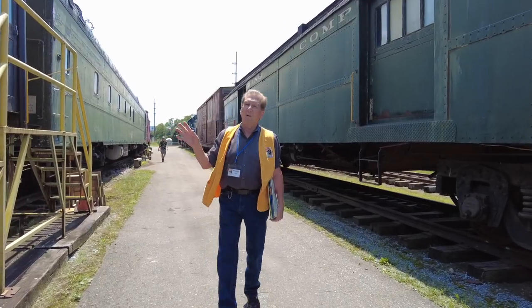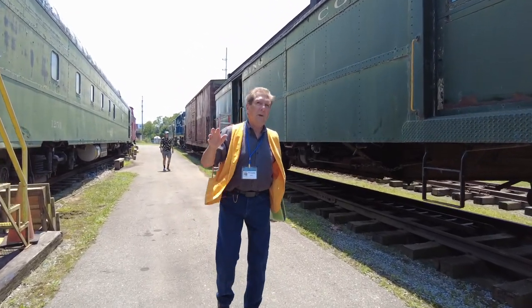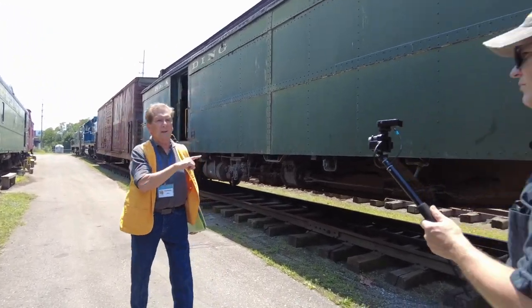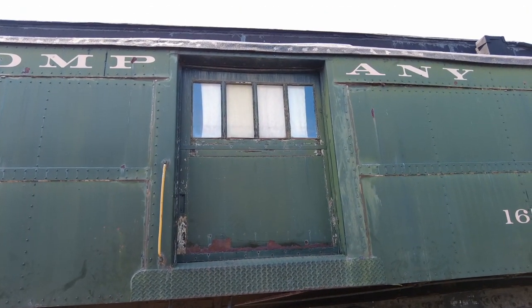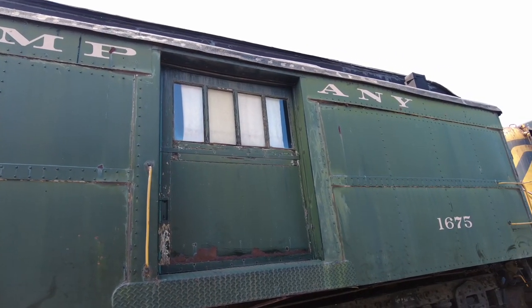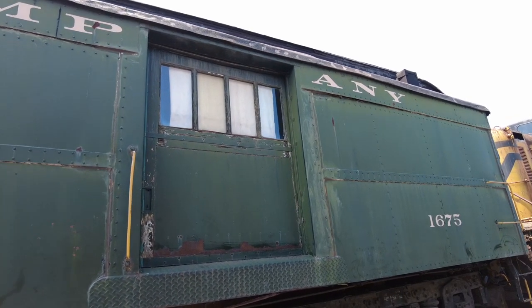Keep an eye on our website, because every so often we do have these cars open. This is well worth the trip, and the President's car is also well worth it. The President's car was built in 1924, and it is exactly the way it was in 1924. They're trying to open the door on that car. Added a washer and dryer.